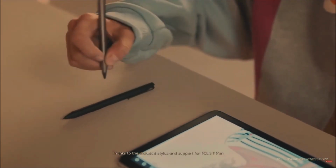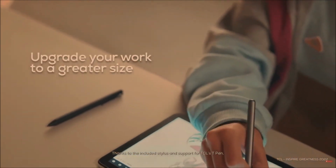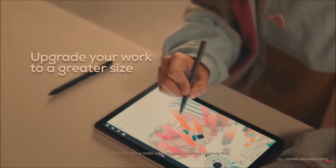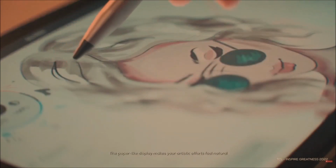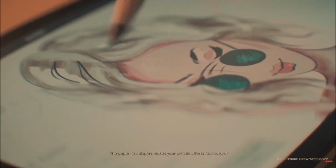Thanks to the included stylus and support for TCL's T-Pen, the NXTPaper 10s is great for taking notes while studying or letting creativity flow with a sketch or a drawing. The paper-like display makes your artistic efforts feel natural as your stylus glides effortlessly across it.